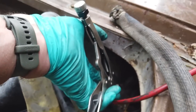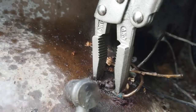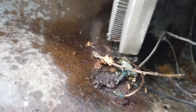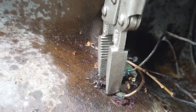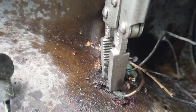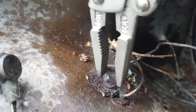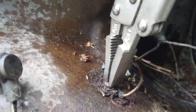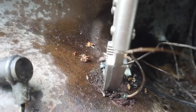I'll get on that now, can't do it with the camera, but Phillips for the airflow loom connector. Even with the Phillips screw loose, there's no actual Pozi drive shape to get the screwdriver in, so we'll go in with these long nose mole grips. It just gives you better access. These long reach ones are quite good to have in the toolkit.